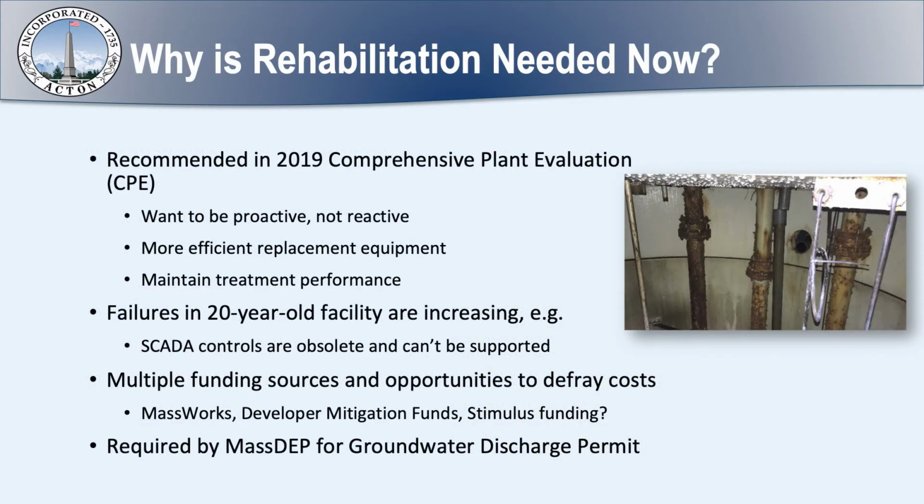As part of the comprehensive plant evaluation that we did a couple of years ago, many problems were found. There are pipes in the plant that, because they leak, can no longer maintain a vacuum. There are pumps that have holes in them that no longer pump at full efficiency. There are valves that don't close right or don't close all the way. The controls that operate the plant are ancient by today's standards and can no longer be supported. So the main reason we need rehabilitation is that the plant really needs to be upgraded.